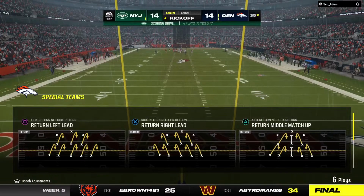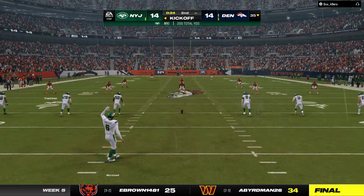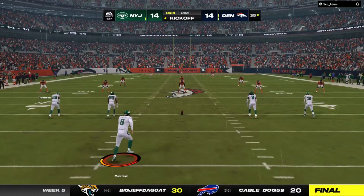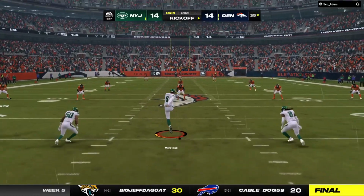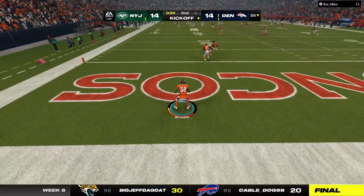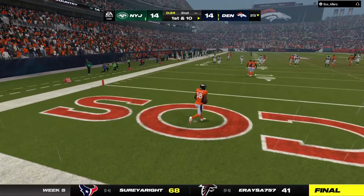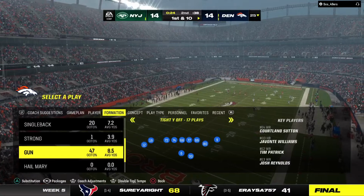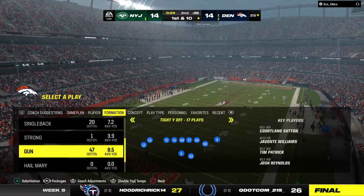Ties the game at 14. This one tied at 14 now as he sends this one away. And not wanting to risk anything here late in the half, he'll just take a knee and they'll bring the football out to the 25.